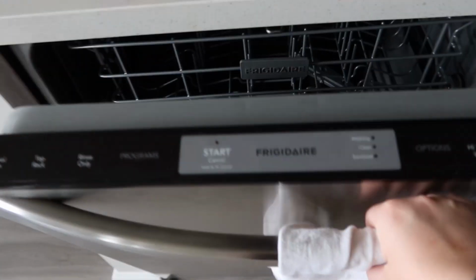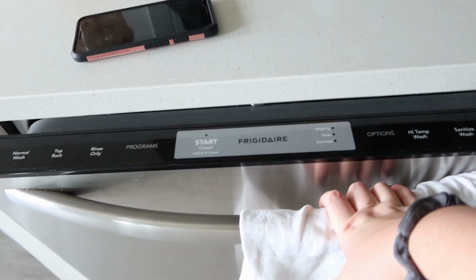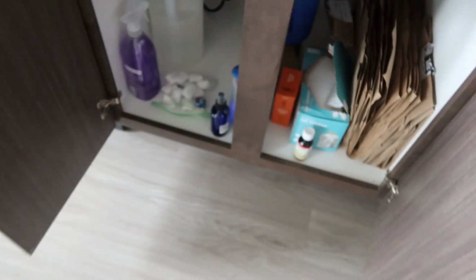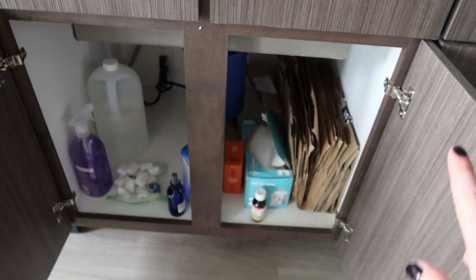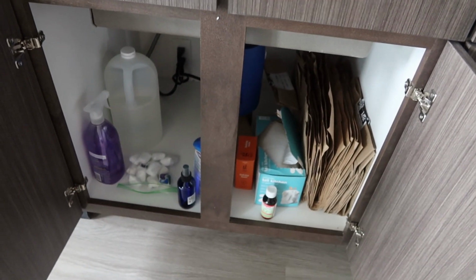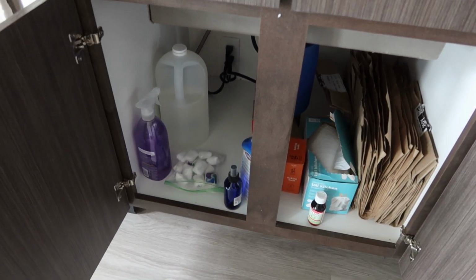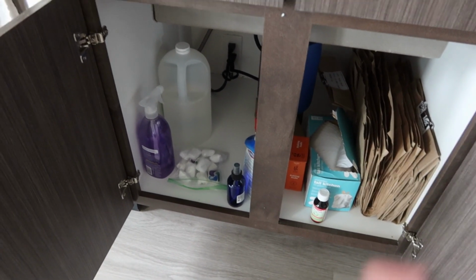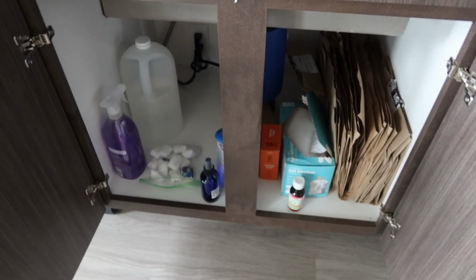This dishwasher is also super fancy. It didn't work for the first 4 days that I lived here, so that was fun. This space down here is where I keep all of my cleaning supplies and extra paper bags for recycling and garbage bags for garbage. I've got all-purpose cleaner, dish detergent. Back in the back there's white vinegar, which I love to use for cleaning.